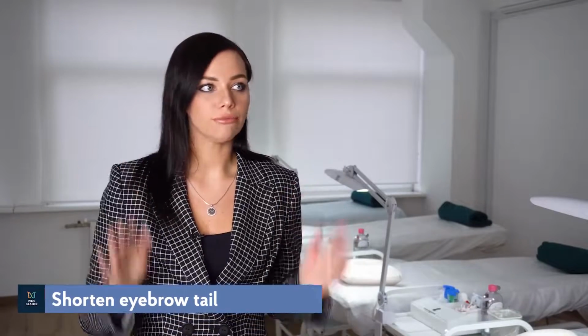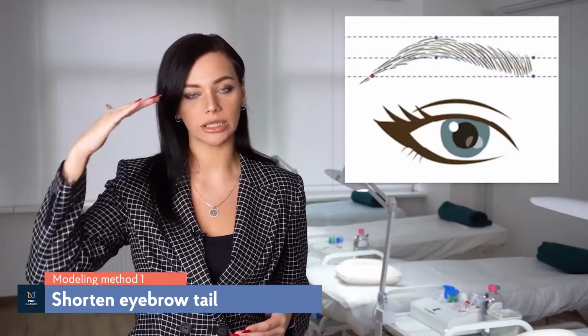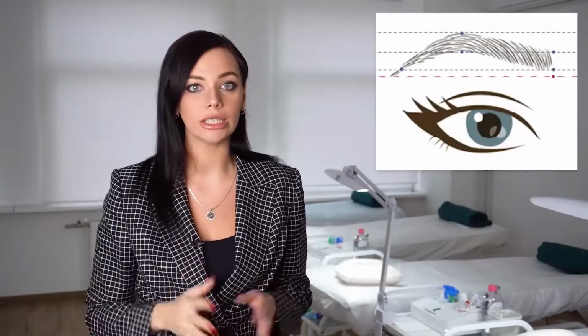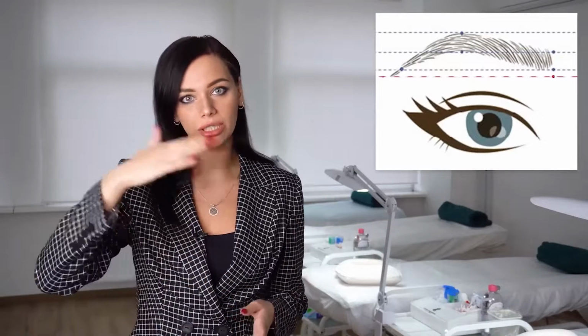Here's the first one. If eyebrows are long enough, meaning they have a long foundation and end, you can shorten the end so that it meets the horizontal line to the eyebrow foundation. If an eyebrow is not too long, we cannot shorten the end, we can only work with the foundation line. Quite often, we can see a lowered end with a straight horizontal foundation. It's not diagonal. This is the case when we can lower the starting point to the level of the end point. Change the brow line from straight to arched. Lower the starting point by 1 or 2 millimeters and you will see that your eyebrows got visually higher and eyes become more opened.